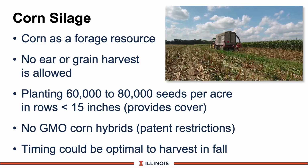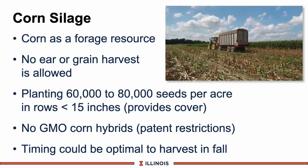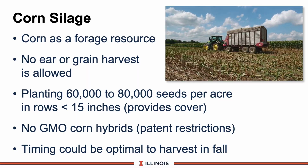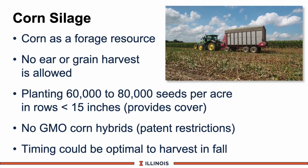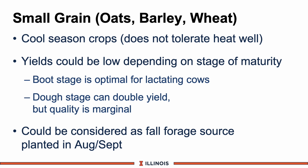No GMO corn hybrids can be used because of patent restrictions, and this could be great timing because planting this in late July or late June could result in a good crop of high-quality forage for our dairy and beef cattle. Small grains, oats, barley, wheat, triticale.